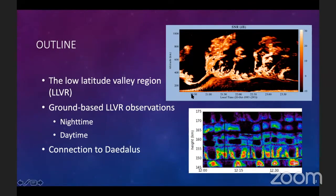The normal valley region will be below 200 kilometers. And as you can see from the intensity, 200 kilometers and below is not empty of echoes or observations from radar. And finally, I will try to make a connection to Daedalus plans.